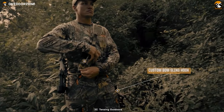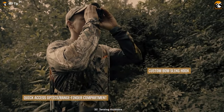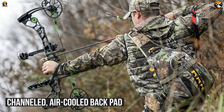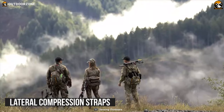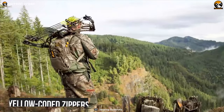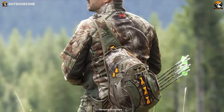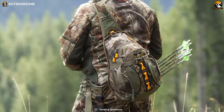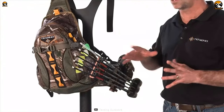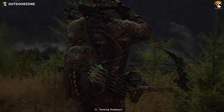Besides, you can easily access your rangefinder from the specialized optics compartments or reach for your quiver from the integrated quiver mount. This is very comfortable to wear because of its channeled air-cooled backpack. On top of it, its lateral compression straps secure a load, and its yellow-coated zippers are very convenient and visible. For easy organization, it has tons of pockets apart from its top-loaded main compartments, and all in all, the TENZING TX 11.4 sling allows archers to carry all essential gear while never missing an opportunity to take your shot.